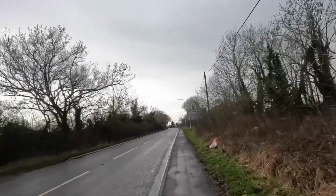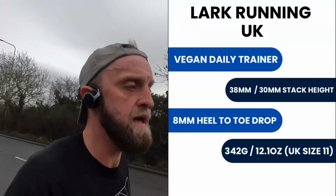Uphill to Dunham, over the first couple of miles. I'll stop at the top of the hill and get a bit of footage there as you turn, and then I'll head home. But yeah, I'm on my long run shoe test as well, so I put stats on the screen before, but put them on again.